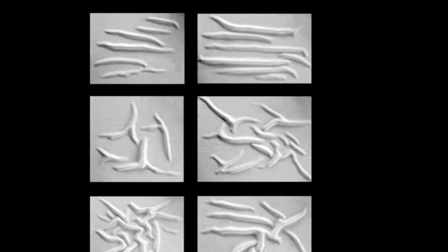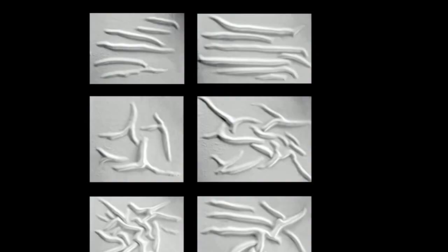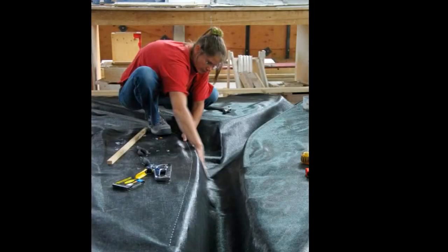Now, here's a piece of fabric that's been buckled. These are two examples of the same thing happening. This fabric has been pushed together vertically, and then it forms these horizontal buckles. In this case, and this case, the fabric has been pushed in two directions, and the fabric will spontaneously buckle into Y-shaped branching figures. It likes to do that.